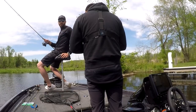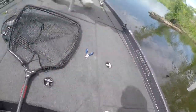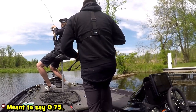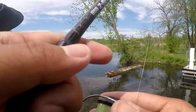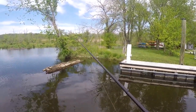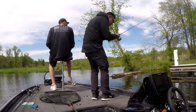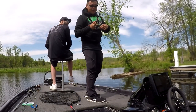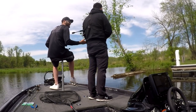That was your third PB bluegill in a row? Yeah. Before that, my PB bluegill was in the range of 0.65. Dude, look at the wake that the bluegill make. Yeah, that's crazy. Did you see the wake? No, I didn't.